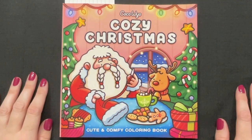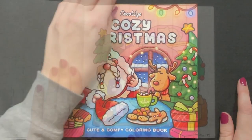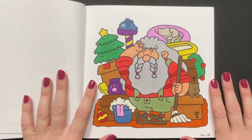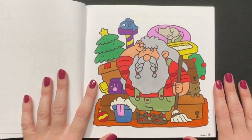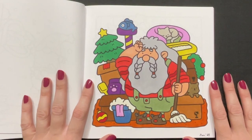Cozy Christmas by Coco Wayo. Had to sneak in one more of these pages. The paper in this book is just so lovely to work with. And I'm sure I'll be bringing it out again. Maybe some Christmas in July pages.